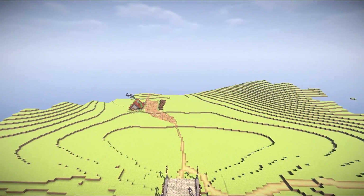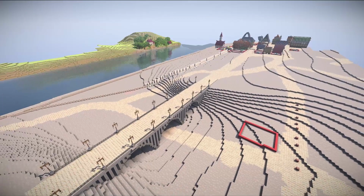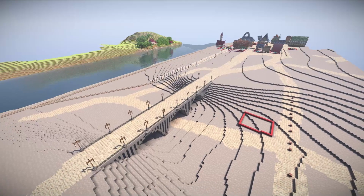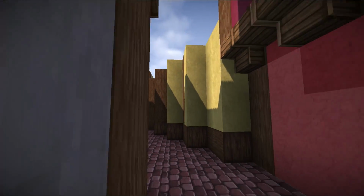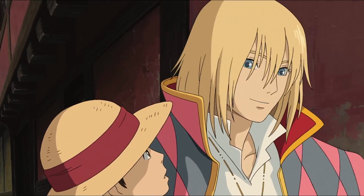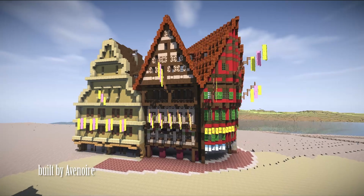So instead of going across the river, we put the bridge going parallel to the river, and now we are building the rest of the city around the few key areas that we know from watching the movie, namely the alleyway where Howl first meets Sophie, as well as the plaza that contains her sister's bakery.